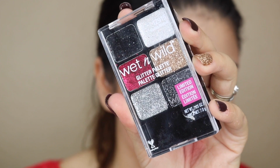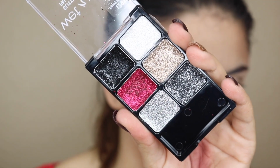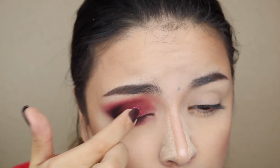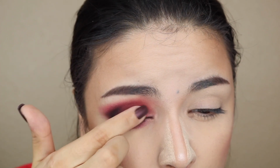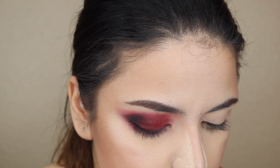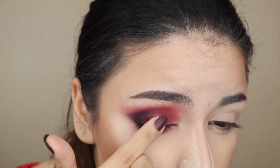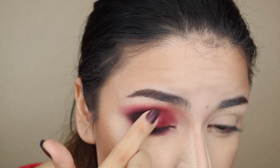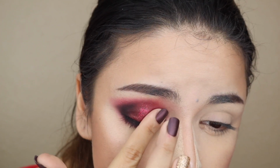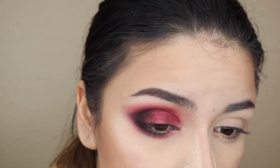Then I'm gonna go in using this Wet n Wild glitter palette that I found. It was like $4, and of course I'm gonna go in with this red glitter shade right here and lay it down all over my lid. These glitters were a little bit hard to work with because they don't provide full coverage when you're applying them on your lid, and you kind of have to apply them and drag it a little bit to get that transfer of glitter to your lid.